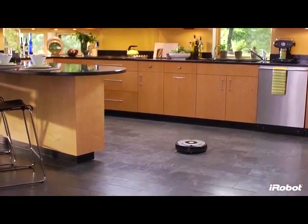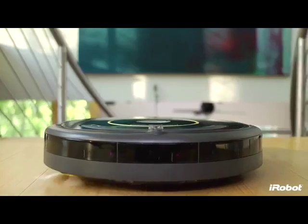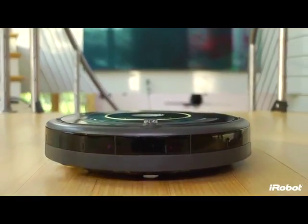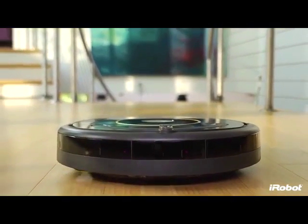A beautifully maintained home, a hassle-free cleaning experience. iRobot Roomba 600 series vacuum cleaning robots.